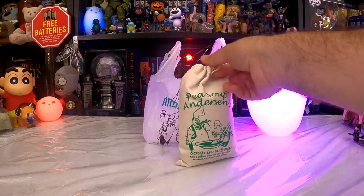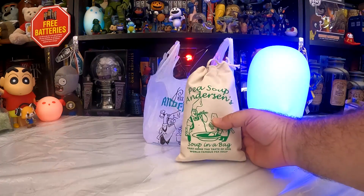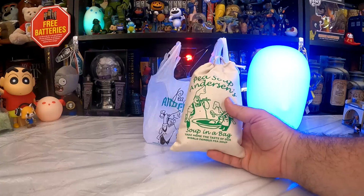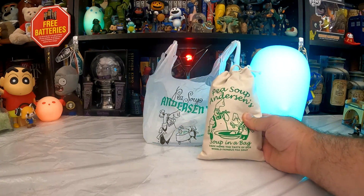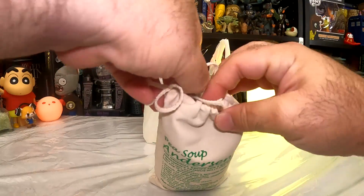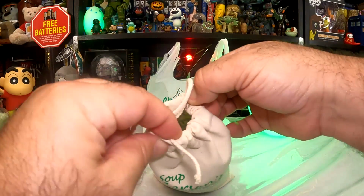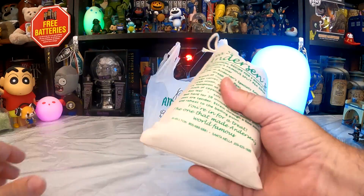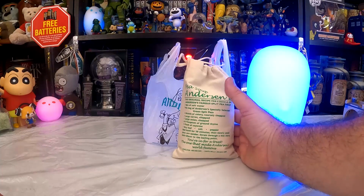So first thing, I picked up a pea soup in a bag, a little canvas bag. It's got Happy and Pee-wee on the front of it. It looks like seasoning the soup. It has a bag of their specially selected peas on the inside. I'm not going to untie it and take them out right now, but trust me, they're there. I can feel them. And most importantly, it has the recipe for the soup on the back.